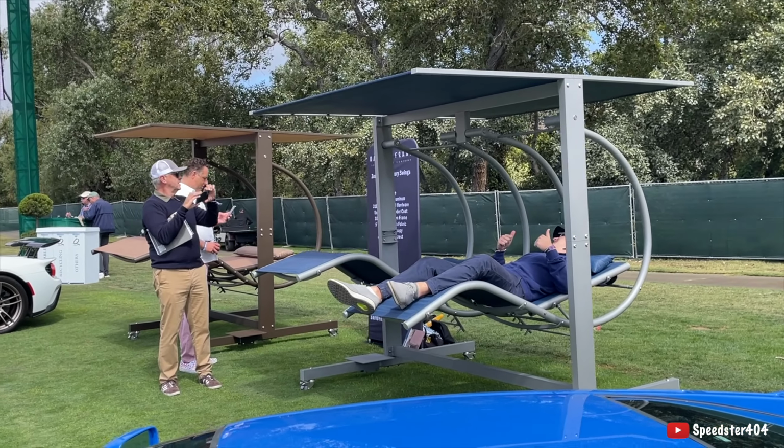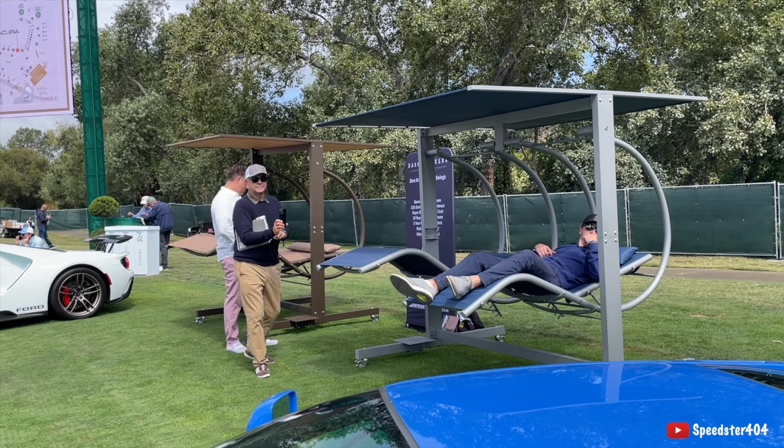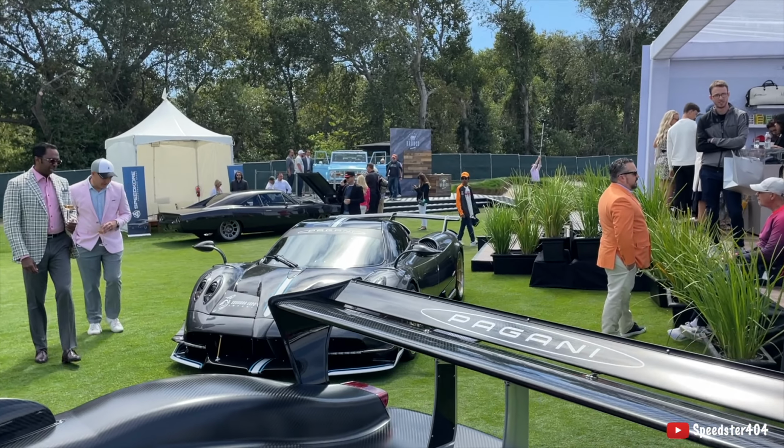And this guy just chilling there. They have all these weird things around. And guys, got the Huayra BC over there.